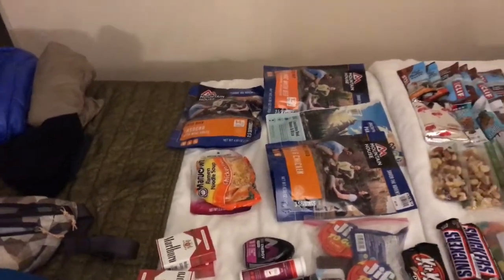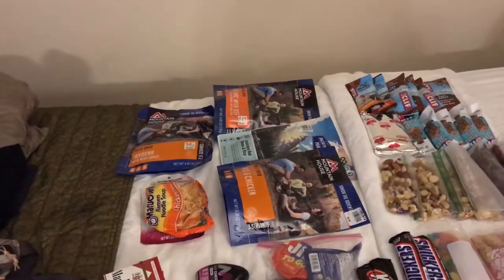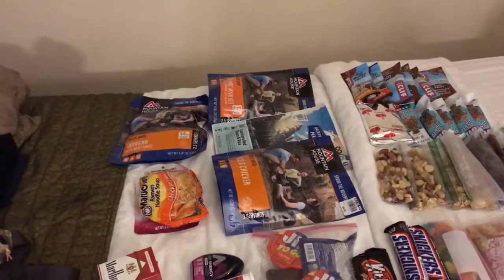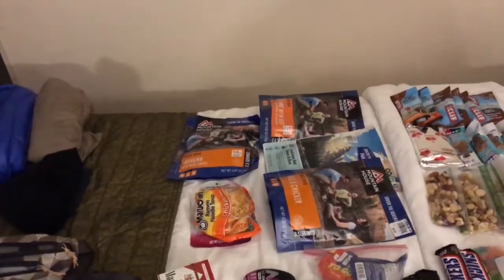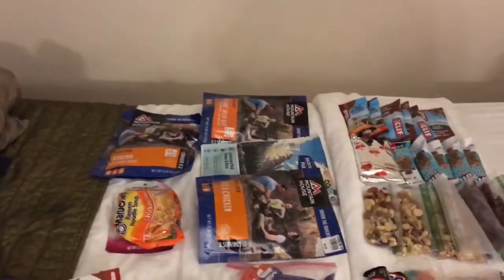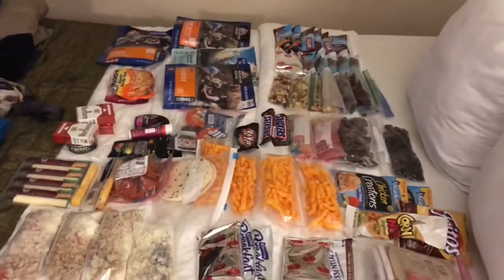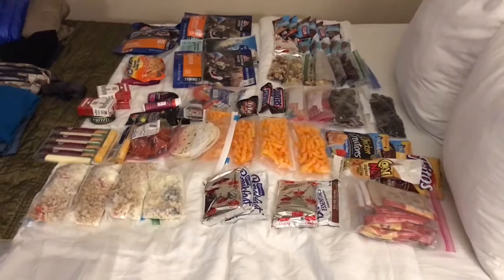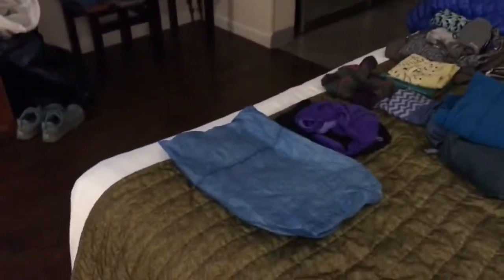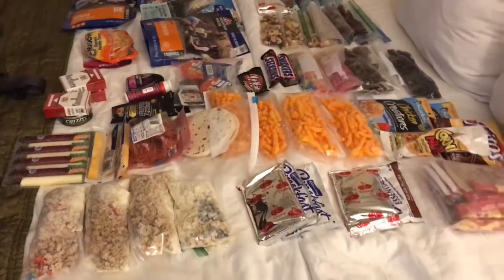So I just got 5 nights worth of dinners because I think we should be in town before dinner on the 6th day. Might only take us about 5 days, I'm not sure yet, but I just want to make sure I have plenty. So anyway, this is my resupply. I got to be able to fit all that food into that blue bag. So, yep, that's what I'm eating.